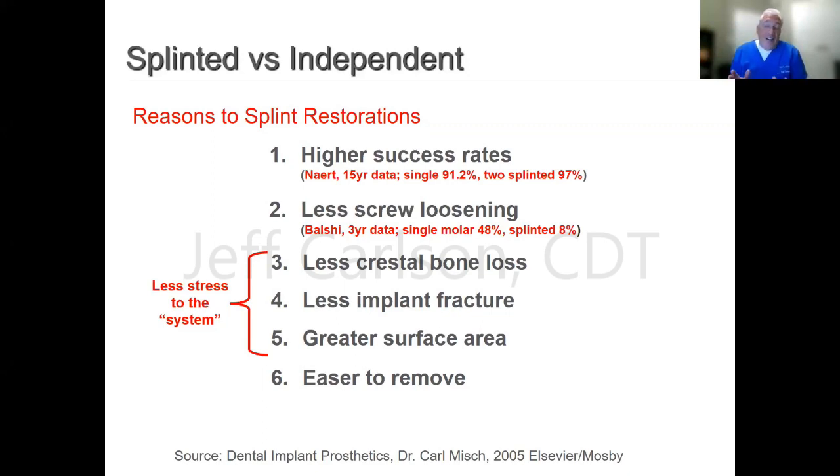I was asked this, and still am asked this a lot. So here's just some data that we've known for many years: there's a higher success rate when you splint two crowns together. I remember reading some of the articles that said when you splint two crowns together, they can withstand twice as much off-axis load as an individual crown, which can be significant in certain occlusal schemes. Also, which is great, she talks about less screw loosening when you're splinting as well. So that really helps a lot.